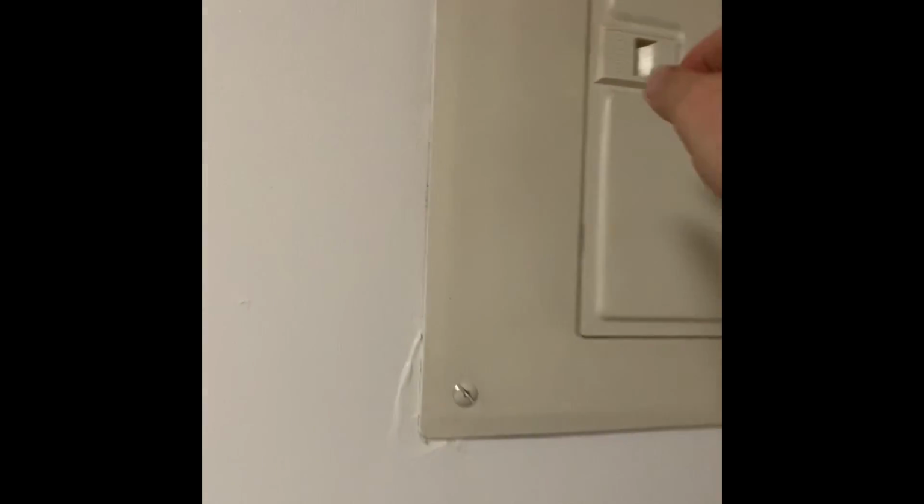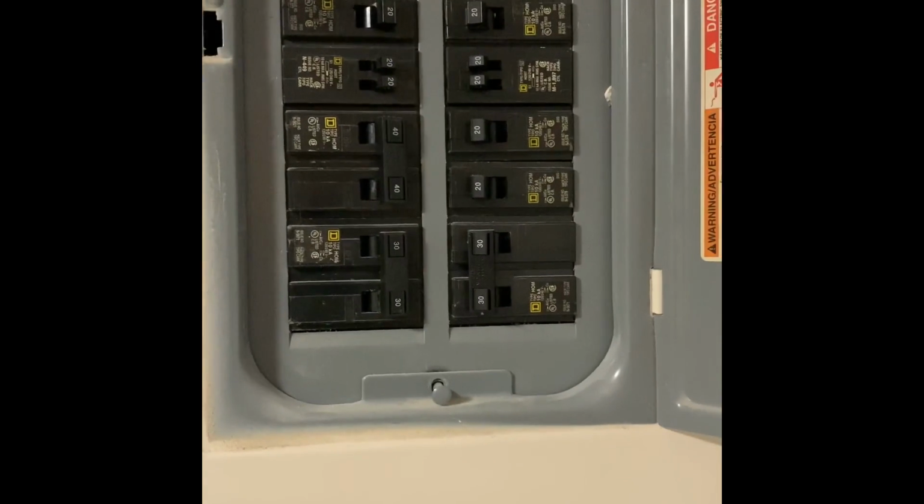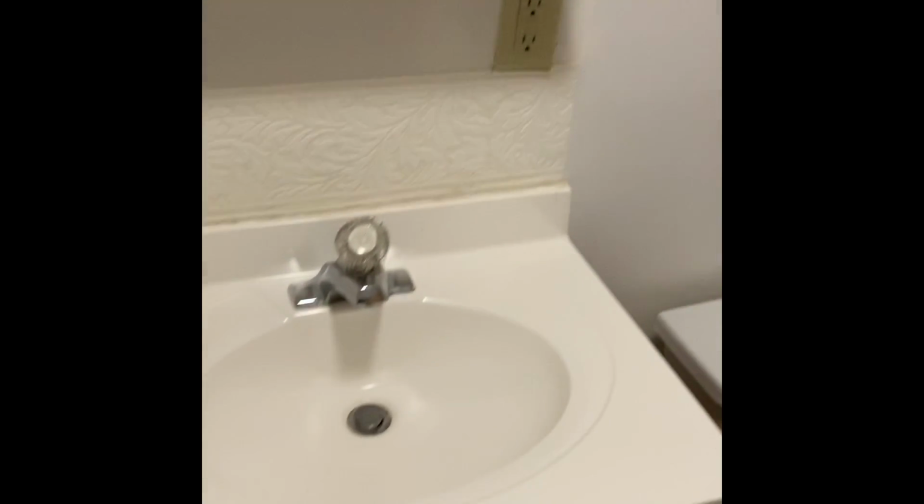There's the panel, which is in the bathroom. Take a look at that. It's a 100 amp service panel, and it has the newer style breakers, which is good, not the old fuse kind. Here's your vanity and bathroom mirror, toilet. It's got tile floor, which is cracked. So that would probably need to be fixed.